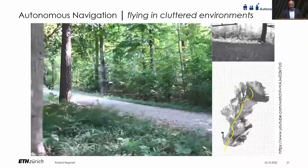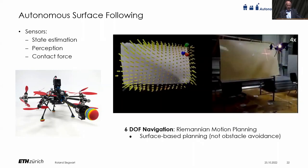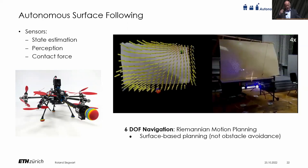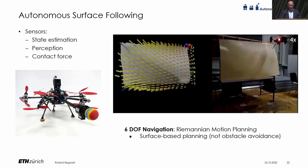Now, once you want to fly along surfaces, it's getting a little bit more difficult to do optimal trajectory planning, because you would very often like to fly along a surface. For doing so, we are using a Riemannian motion planner, which allows us to transform really whatever environment towards a surface-following system, which allows us to easily follow the surface, always, for example, perpendicular to the surface. And this is needed if you want, for example, to do measurements along the surface, or you probably just want to spray a surface which is not flat.